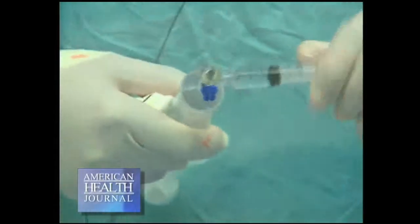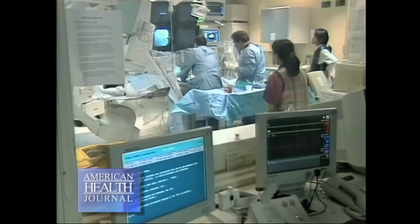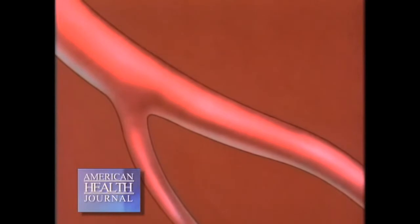My specialty is interventional cardiology, meaning that any blocked arteries that have an indication to be fixed could be fixed either surgically or through the skin, as we call it percutaneously. I do it through the skin without any cutting or slashing anything open.